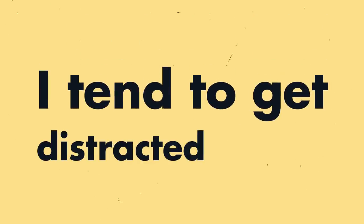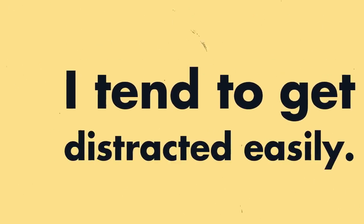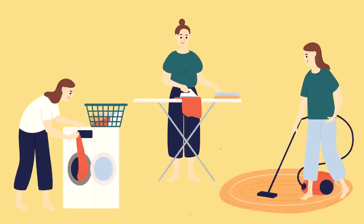I tend to get distracted easily. I'm the type of person to close her computer at the end of the day only to realize that she had a half-written email she never sent. I tend to get a bit of everything done, but I struggle to fully complete tasks well.